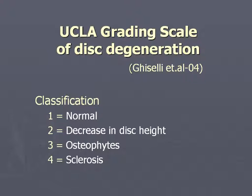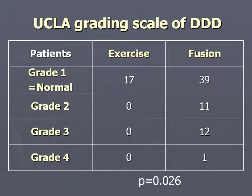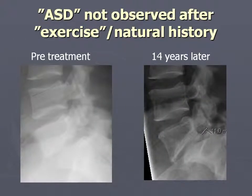We also used the UCLA grading scale of degeneration. They still use it today. It was published a couple of years ago. Normal is 1, decrease in disc height 2, osteophytes 3, sclerosis 4. And this is what we found in the exercise group. Everybody was normal. None of them had a decrease according to the UCLA grading. Whereas in the fusion group, 39 had a grade 1, 11 grade 2, 12 grade 3. So it seems very clear that it does exist.